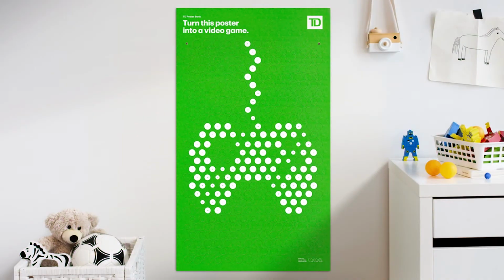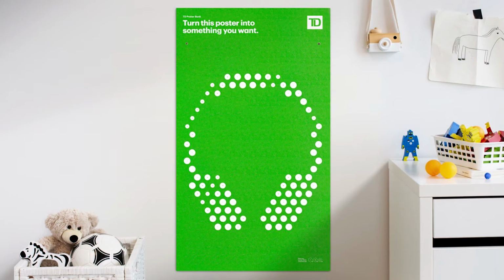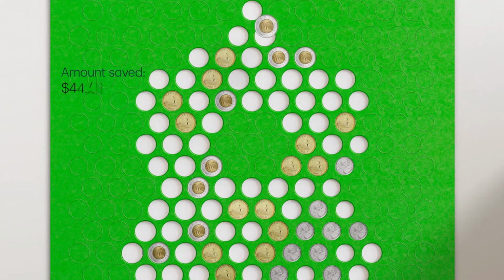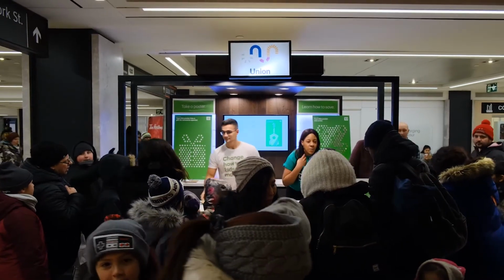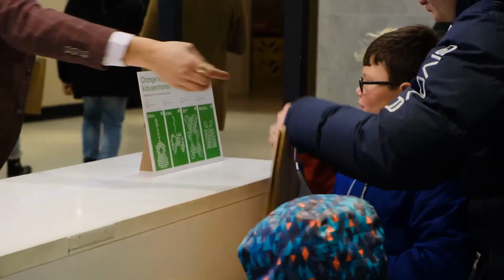Kids could select the poster that represented the item they wanted to save for. As they popped new coins into the slots, they could see how far along they were. The value of the total coins represented the real-world cost of the items, so when the poster was full, kids could purchase the item. The coin poster helps kids visualize the act of saving and gives parents an interactive teaching tool.